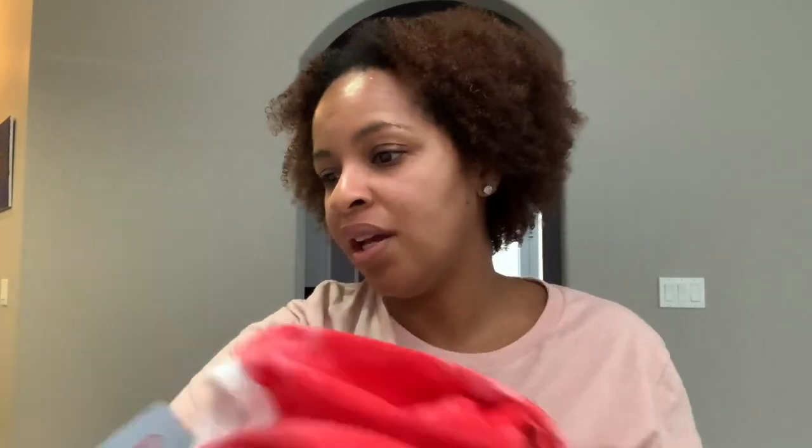And then also, I don't know, does he really need to be walking around with a shirt with hearts on it? It's not really his thing. He doesn't care about Valentine's Day. He's never asked me for a Valentine's shirt to begin with. And I just feel like I don't really need to be buying heart shirts for him right now.